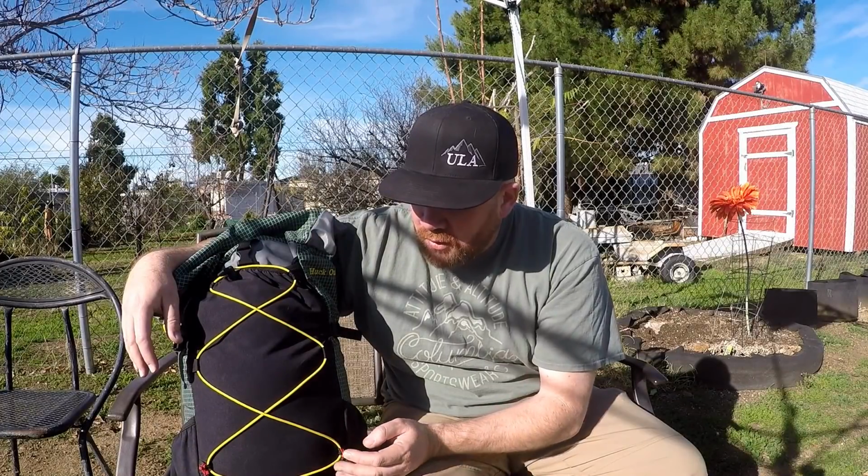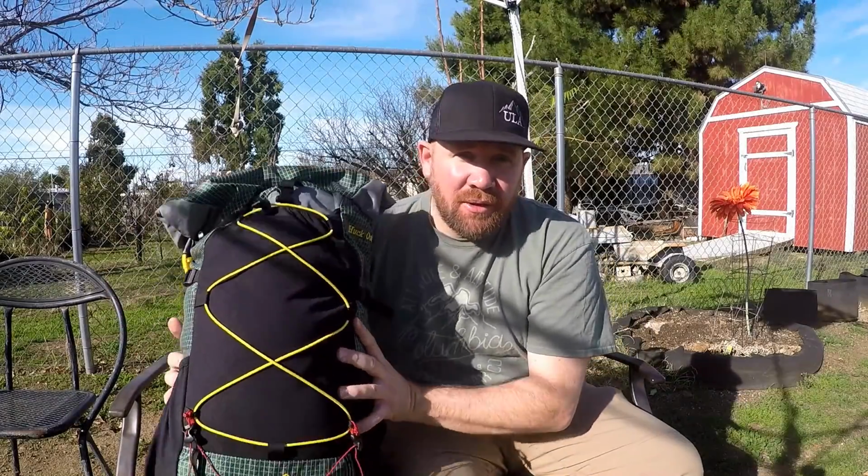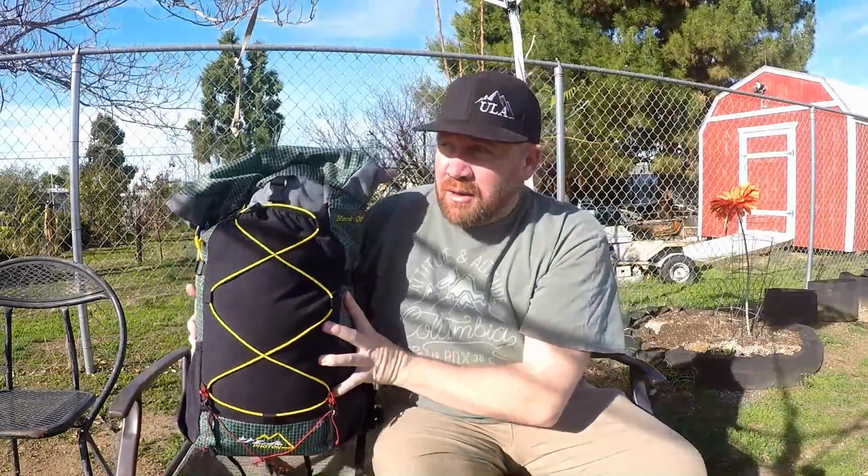But great pack overall. Max load is supposed to be like 15 pounds. When I did the Silver Moccasin, I had it up to probably close to 20 because I had 2 liters of water in each side pocket, and it worked out great. So it's a great pack. If you haven't looked at them yet, I've got a review on it. Check it out. Great pack made by ULA once again. ULA Photon. Check it out, guys.